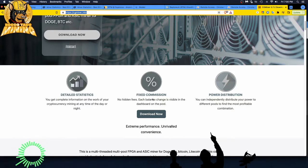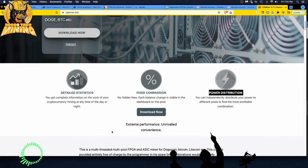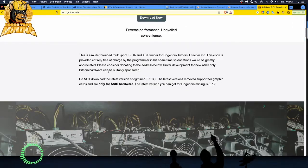All right, like I said, no hidden fees. Each balance change is visible in the dashboard on the pool. Power distribution right here. You can independently distribute your power to different pools to find the most profitable combination. All right, extreme performance, unrivaled convenience, love it. All right, let's go through it.